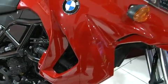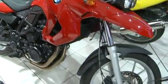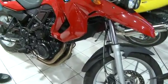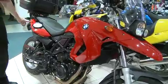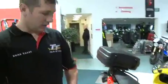This is actually, it sounds bizarre, an 800 GS, but what they do is they sleeve it down to make it into a 650. So as you can see, it's a 650, but it's exactly the same as the 800. One owner, good bike, great bike.